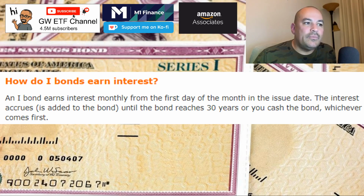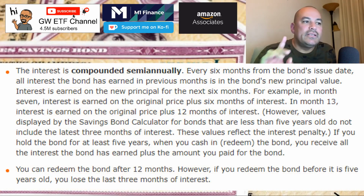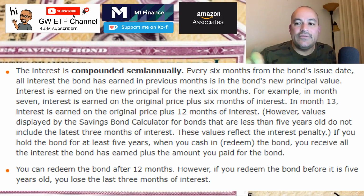So when is it compounded? Well, it's compounded semi-annually. Every 6 months from the bond's issue date, all interest the bond has earned in previous months is added to the bond's new principal value. Interest is earned on the new principal for the next 6 months. For example, in month 7, interest is earned on the original price plus 6 months of interest. So you're compounding it.